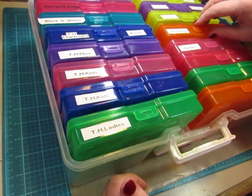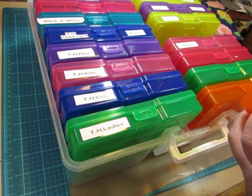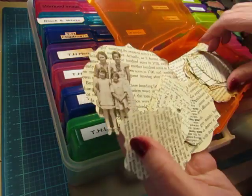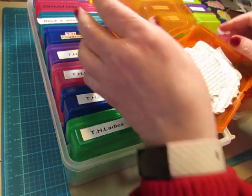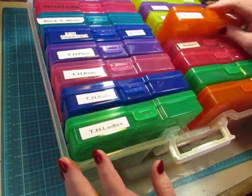I don't know if I'll keep this because I don't ever use them, but these are shapes that I die cut out of book pages. Different sizes, different shapes. They're there. I'm going to keep them and hopefully remember to get in there and use them. And if I don't start using them, I'll just get rid of them.